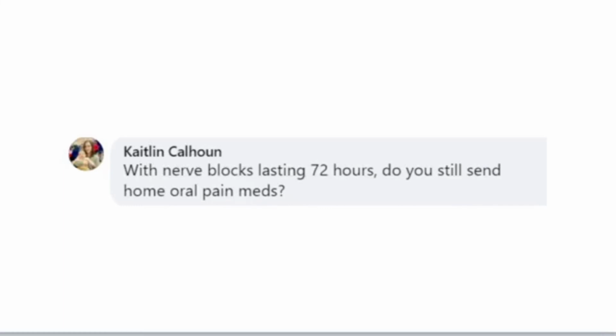Caitlin asks, nerve blocks lasting 72 hours, do you still need to send home oral pain meds? Good question. It depends on what we're doing. So for instance, if we're just doing closed root planing, I won't send home any pain medication. That nerve block is going to be enough to maintain them and keep them comfortable. If we're doing extractions, I definitely am going to send home pain medications in conjunction.